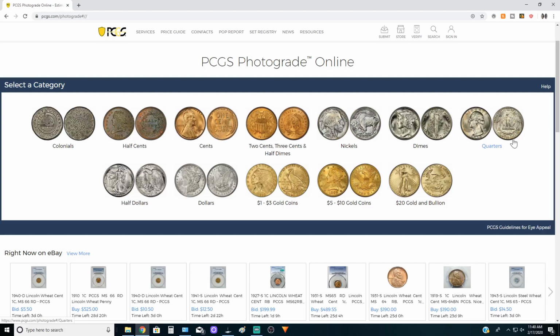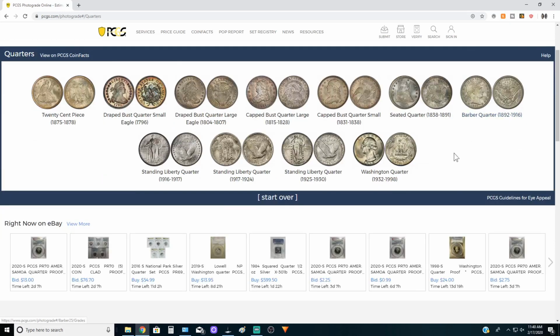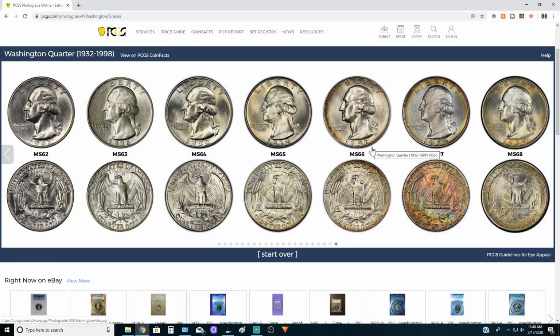Alright, PCGS's photo grading section. Now let's say we're going to look at something like quarters. So we click on quarters and we're going to look at Washington quarters 1932 to 1998. This is what I was telling you guys about them not having state quarter and national park quarters. It makes it a little bit more difficult, but you can use this as a basis for what they're looking for. You just can't use specific design elements, of course, because these aren't the same design as the national park and state quarters, but I'm sure you figured that out by now.